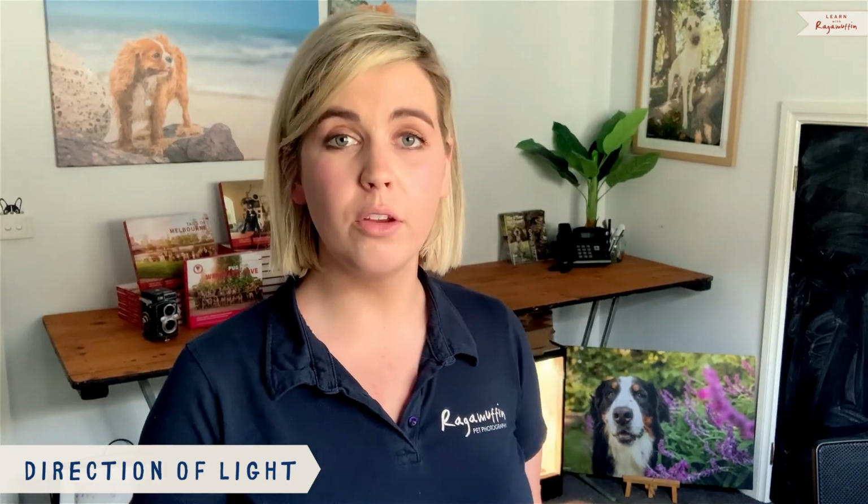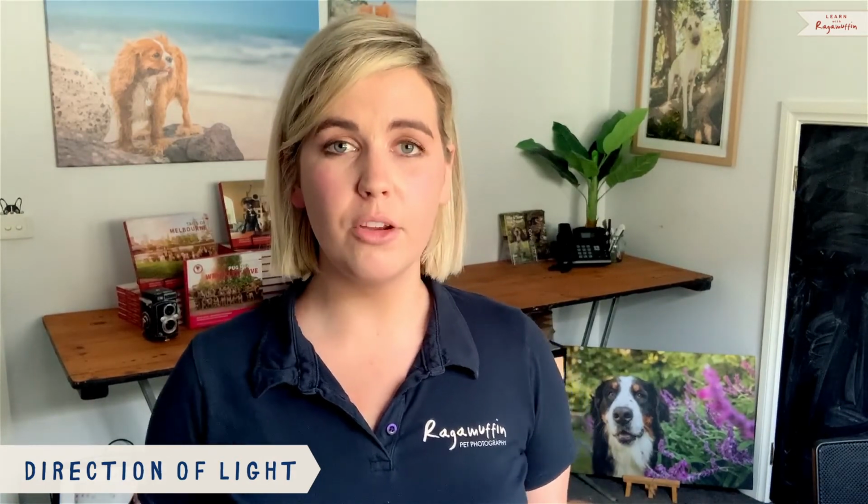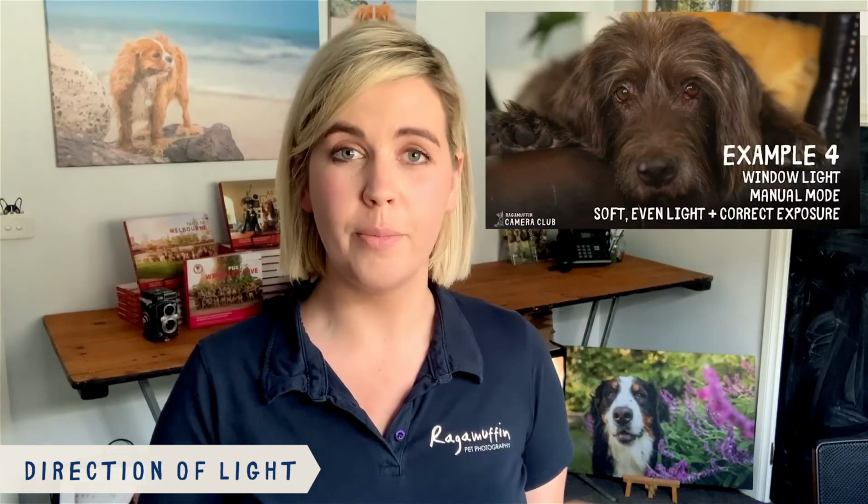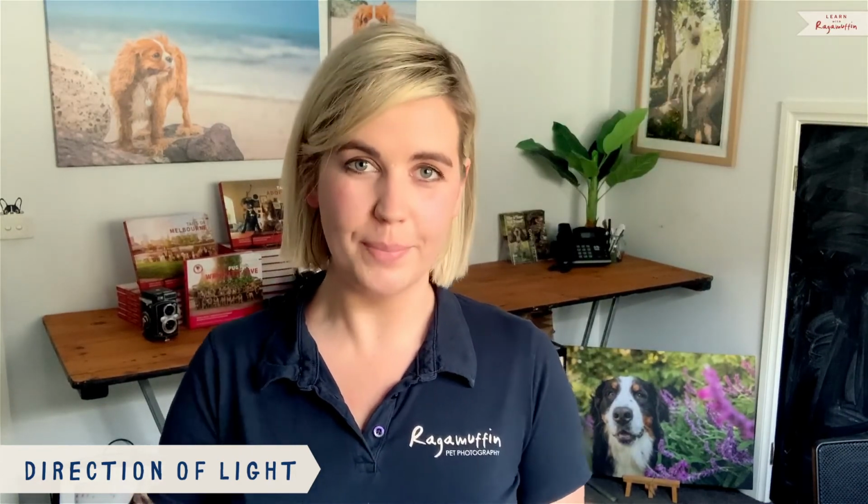The direction of soft light is even more important when you're photographing your pet inside the house because you're only relying on the window. You don't have an entire sky worth of light to light up your image. So definitely make sure you're always positioning your pet so that they're facing towards a window. I recommend you have your back towards the window, and that will give you a nice even light across them. I actually have an entire free video lesson on using natural light inside your home for pet photography, so I will include a link to that in the 5-day challenge website.